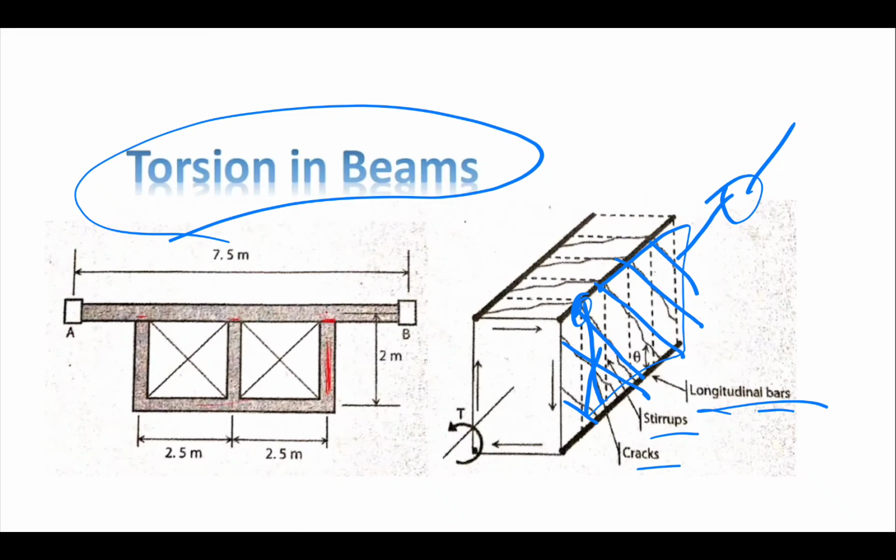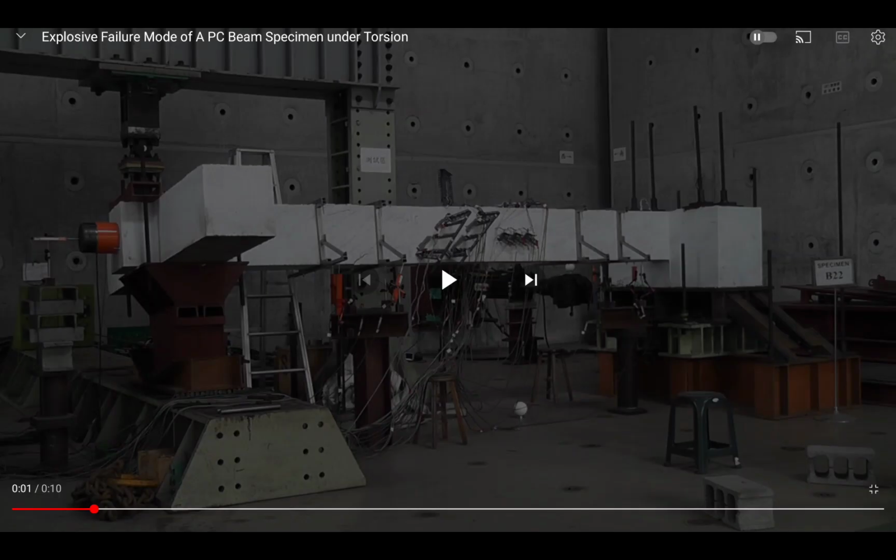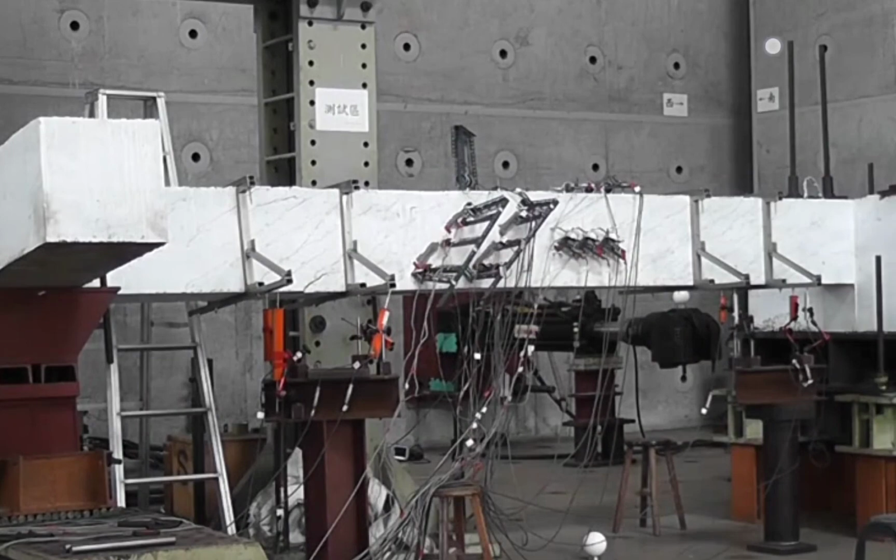All right, let's see if I can find you an explosive video showing what it looks like. Okay, so I found the video: explosive failure mode of a concrete beam specimen under torsion. I've already watched the video. Before you do that, though, take note of the fractures.